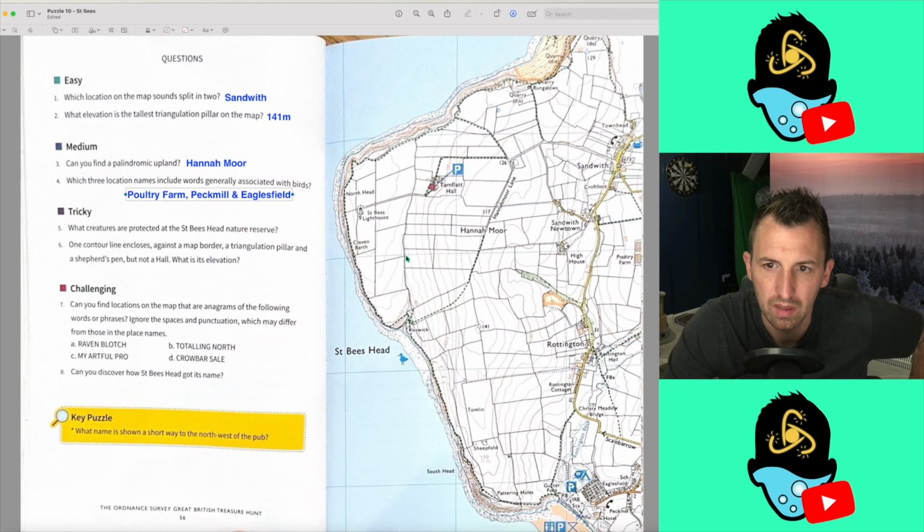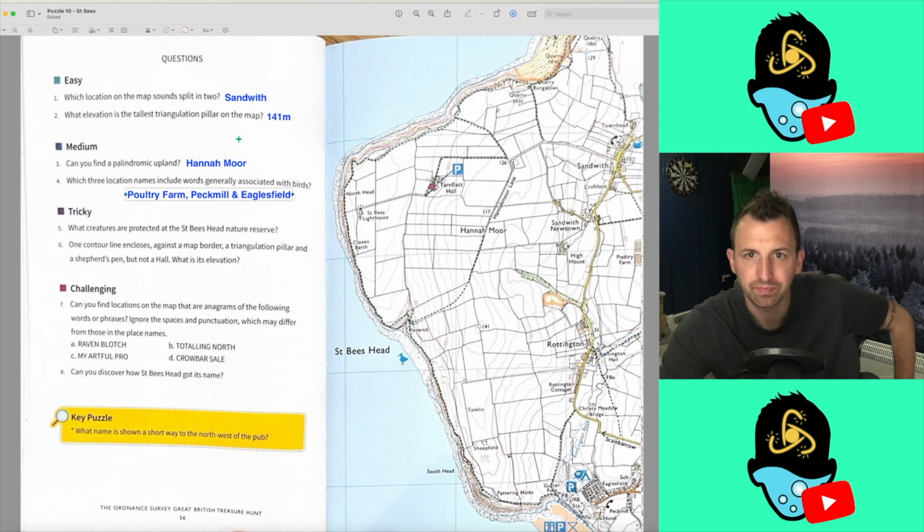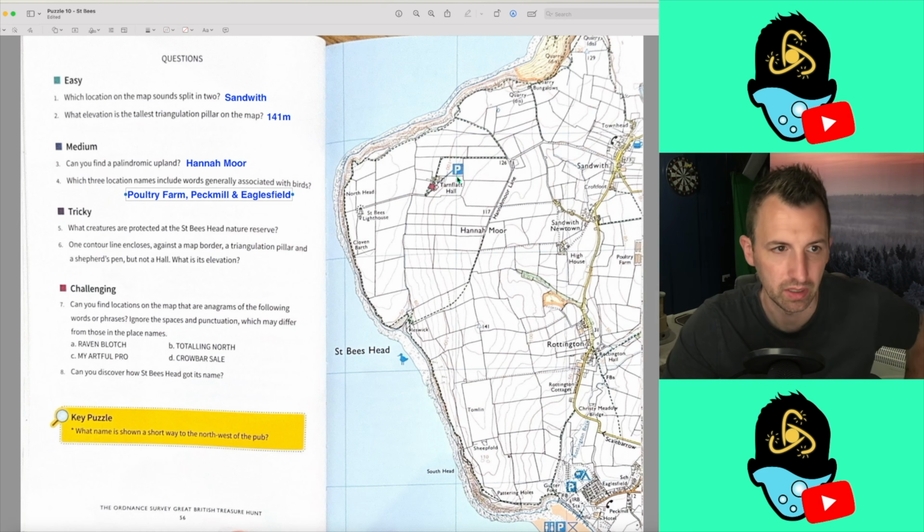Location names. Poultry farm isn't really a location though, is it? I'm wondering if it is something else, but I don't know. It's not Rottington, is it? Christie Meadow, Scalebarrow, Rottington Beck. Pattering Holes, Sheepfold. No, I'm going to have to go with that. That's all I've got. If it's Tarn Flat Hall, I'll be annoyed. Okay, let's move on to the tricky questions.